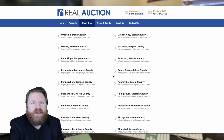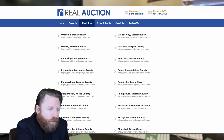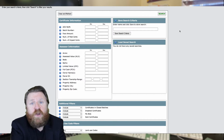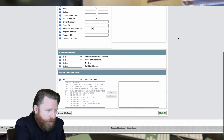The key here is interest rates. You get to bid on these properties. I'm going to switch screens and jump over to our state. So here is the interface for the county that we're at. And again, you do not have to live in a state or county where you're bidding on these. You just have to transfer money in. And it gives you a search, and you can look for what you're looking for here.